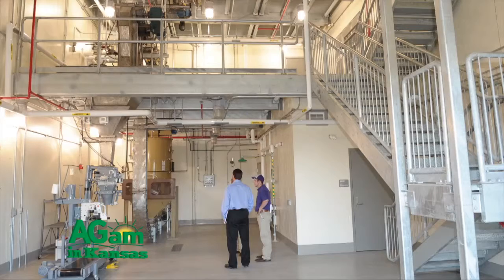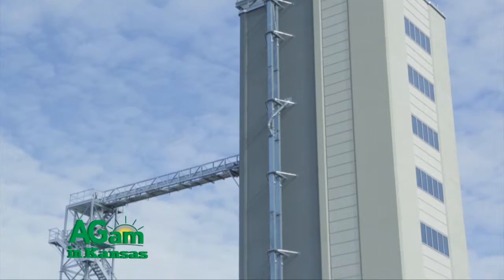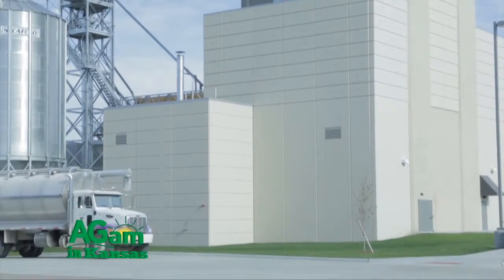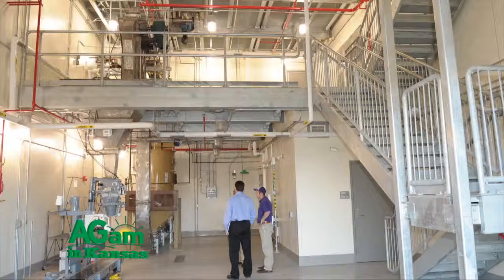A lot of the work that we did was only able to happen because of the Cargill Feed Safety Research Center there that's in our new feed mill here at K-State. And that facility is basically a 4-story BSL level 2 facility where we can go in and actually inoculate feed with PED virus, but be able to have it all contained and have a decontamination program in place where we can kill that virus and basically have zero risk after the study's done of having it accidentally transferred to any of the pigs around the area.